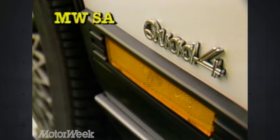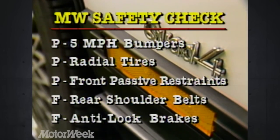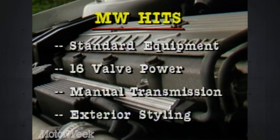The Mercury Topaz XR5 costs less, but lacks the Calais International 16-valve power and its wealth of standard features. In our safety check, the Calais International passes with 5-mile-per-hour bumpers, radial tires, and front passive restraints. It lacks rear shoulder belts and anti-lock brakes. Our list of hits starts with the Calais International's long list of standard equipment. We also like the power from the 16-valve Quad 4 engine, the superb manual transmission, and the smart exterior styling.